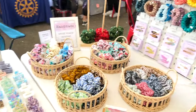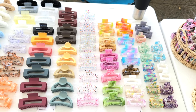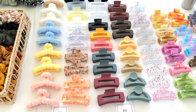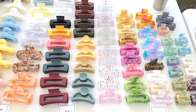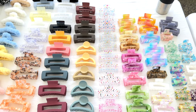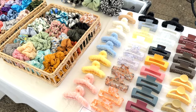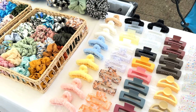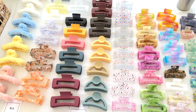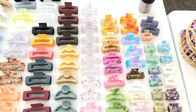And then over here we have our hair claws. If you saw my last vlog, you would know I spilled half of my coffee on this tablecloth right in this section. I had to put these baskets here to cover it up, and then put my hair claws over there. So we have it the right way around today, but this is our range.